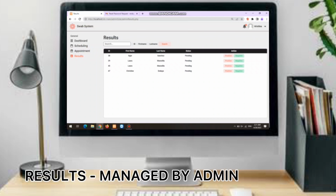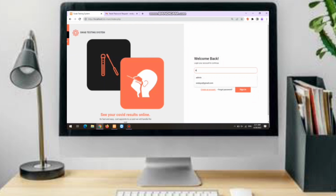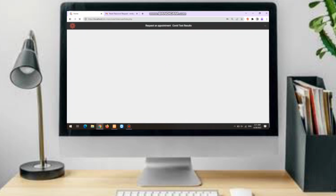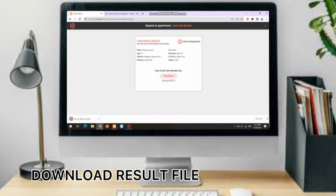Results are managed by admin. Log in again as a user. Checking COVID test results as a user. Download result file.